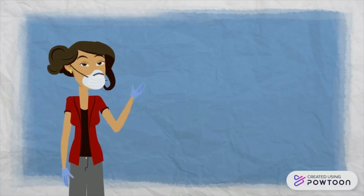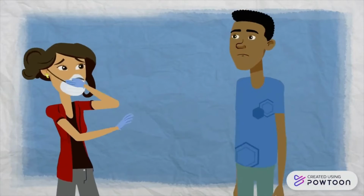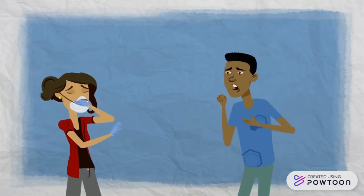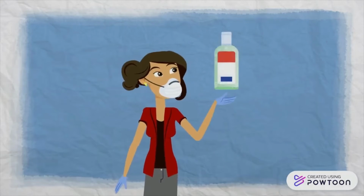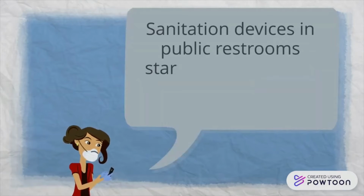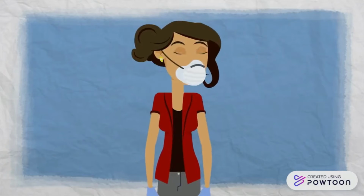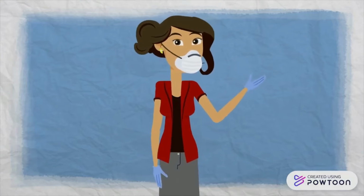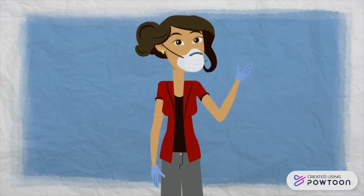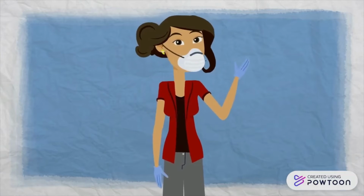With this worldwide pandemic, it hopes to improve even further its standard measures, not only towards good well-being but also proper sanitation. Sanitation devices in public restrooms started from manual faucets to sensor-activated ones. Soaps, sanitizers, and alcohols now have their own dispensers also, and different types of hand drying methods are available for use to a person's preference.